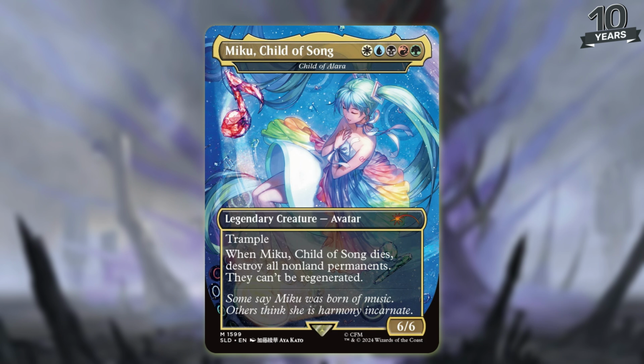All right, first up is Miku, Child of Song, and this is a reskin, if you will, of Child of Alara. You might be familiar with this card as one of the least popular commanders, a very, very frustrating card and deck to play against, which makes this a very interesting choice because I think a lot of people are not huge fans of this card. So, making what's ideally going to be a popular card, one that is using that card as a basis.